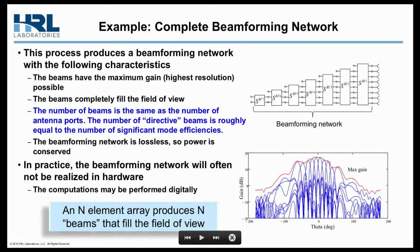So the beams have the maximum gain or the highest resolution possible for the number of degrees of freedom that are available to it. They completely fill the field of view. The magnitude squared of all these, when I add them up, is the maximum gain function. And so this defines how many beams that you can have in your antenna.